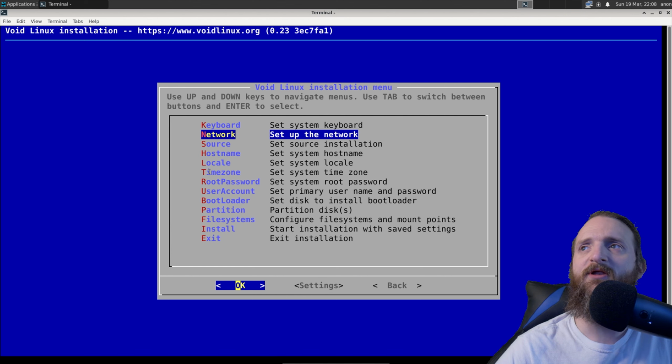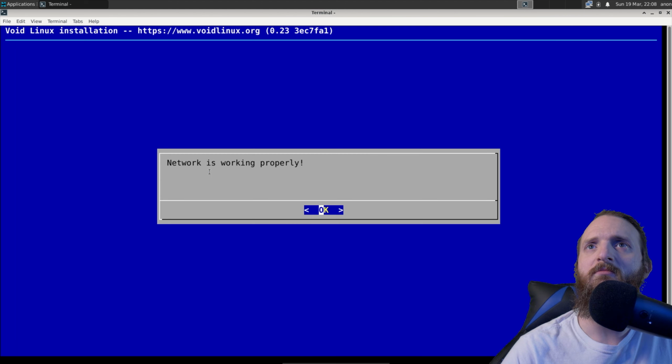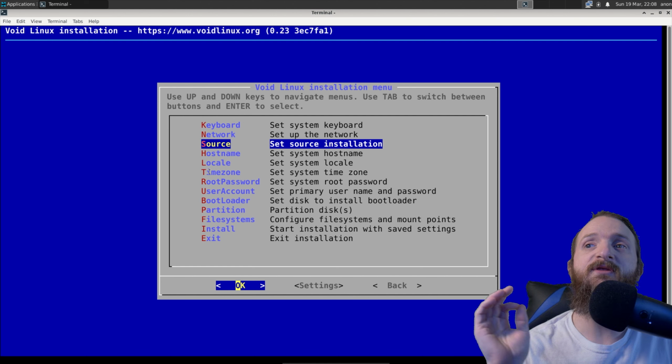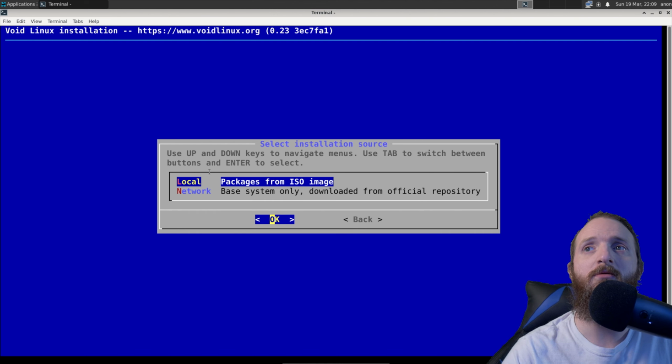Next, we're going to set up our network. We should have a network connection according to Network Manager at the top there. Network is working properly. We need to set the source. Now remember, because we're using XFCE, the source is going to be local, not network. So we select local.